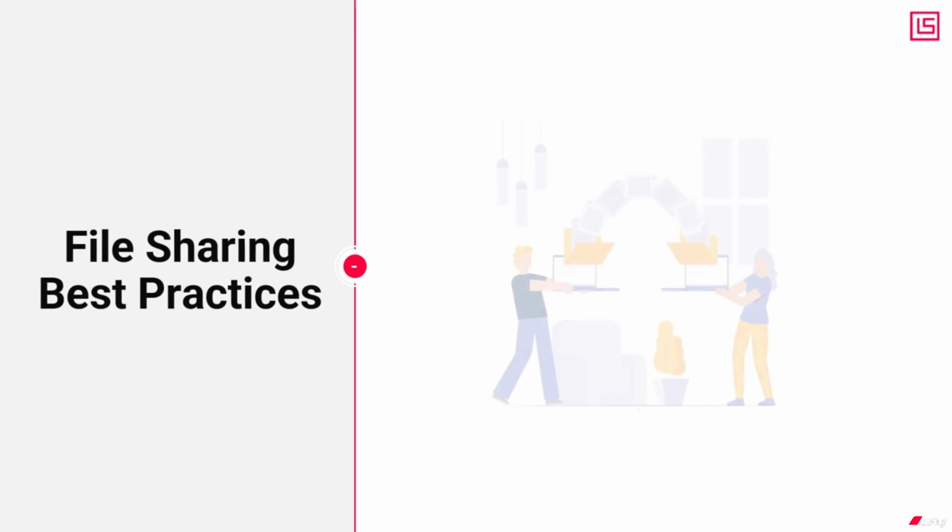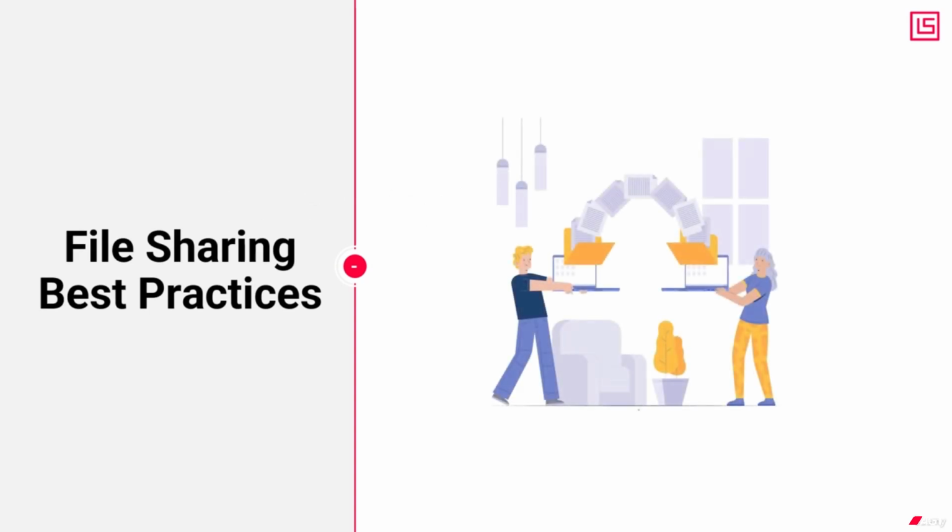In today's collaborative work environment, file sharing is essential. However, sharing files securely is critical to prevent data breaches and ensure sensitive information remains protected. This lecture will equip you with the essential best practices for secure file sharing so you can collaborate with confidence.